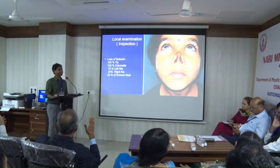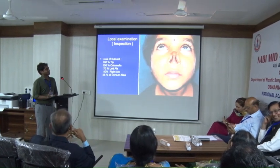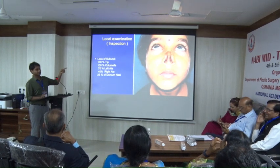Okay. And then what is missing? Above the lower lateral cartilage is the upper lateral cartilage. Is any upper lateral cartilage missing here? It's missing, sir. It's going up to the rhinion, sir. Scar is involved. Yes.